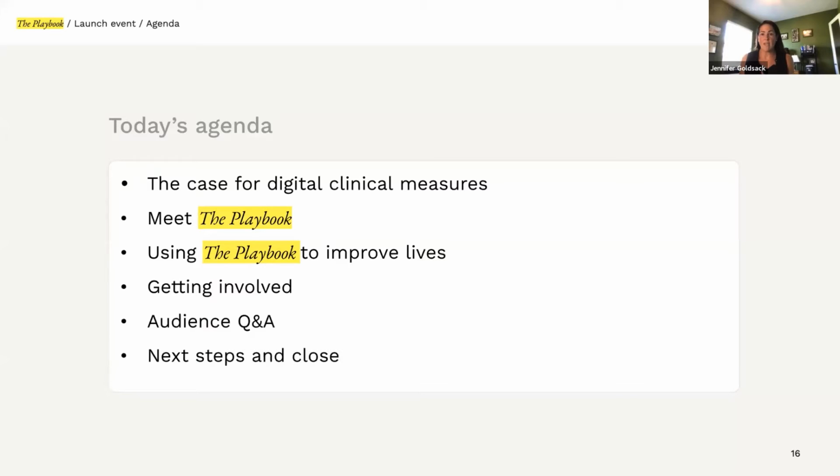We'll think about how we can use different elements of the Playbook to improve lives in different settings. We'll offer an overview of how each of you on the line can get involved. As Andy said, please use the Q&A function to pose your questions to all of the experts on the line this morning. And then we will round out with next steps, not just for this working group, but for the project writ large.